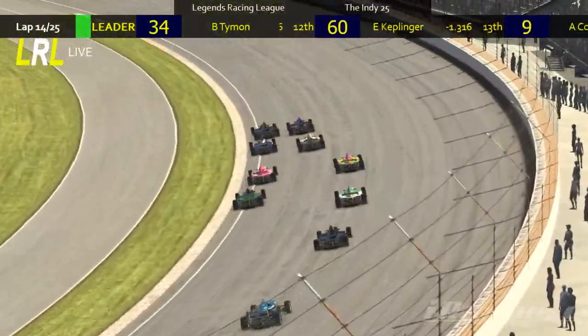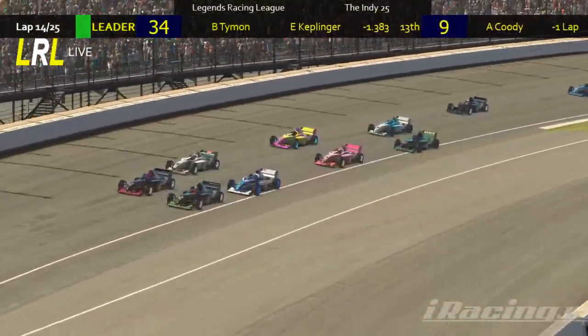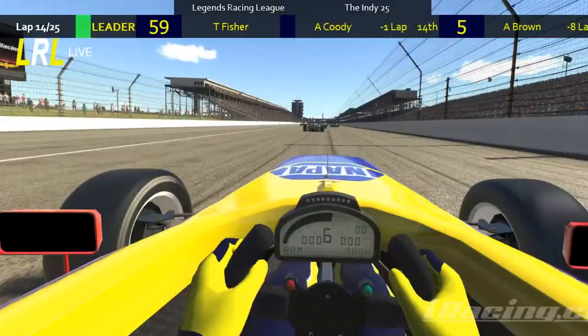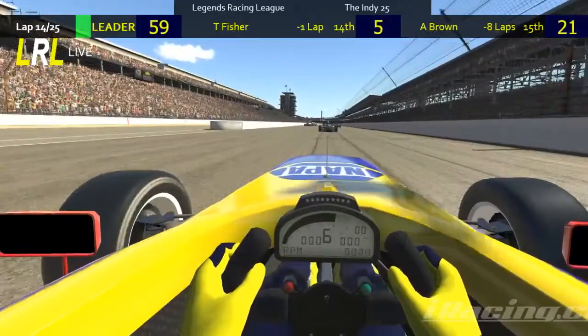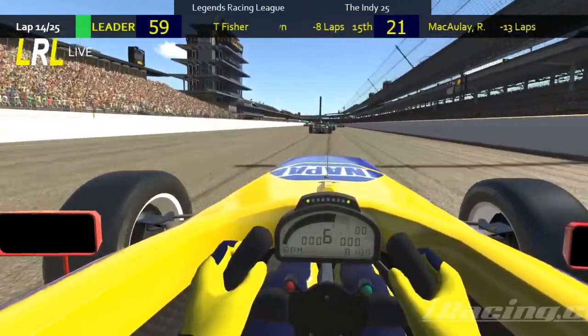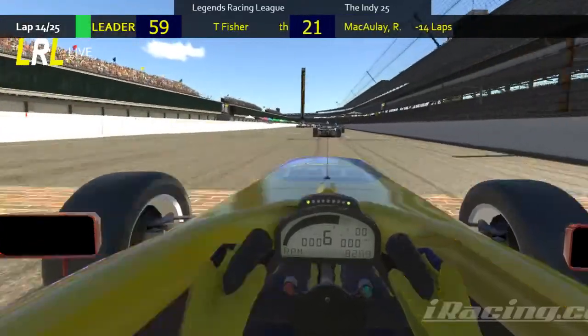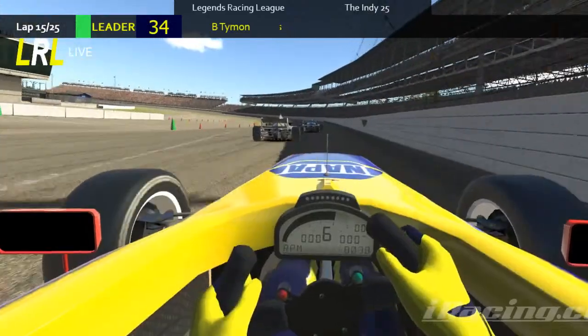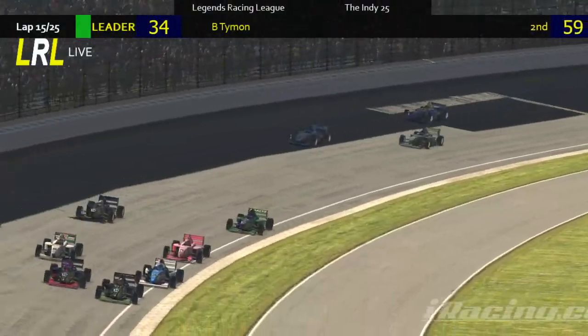And now we have about a 12 car pack. In the back here, Eric Keplinger is just hanging around. We're on board with him right now. He just sees a bunch of cars right ahead of him, and is probably just taking it easy, trying to save a little bit of fuel. He's in 6th gear right now, so definitely probably trying to save a little bit of fuel.